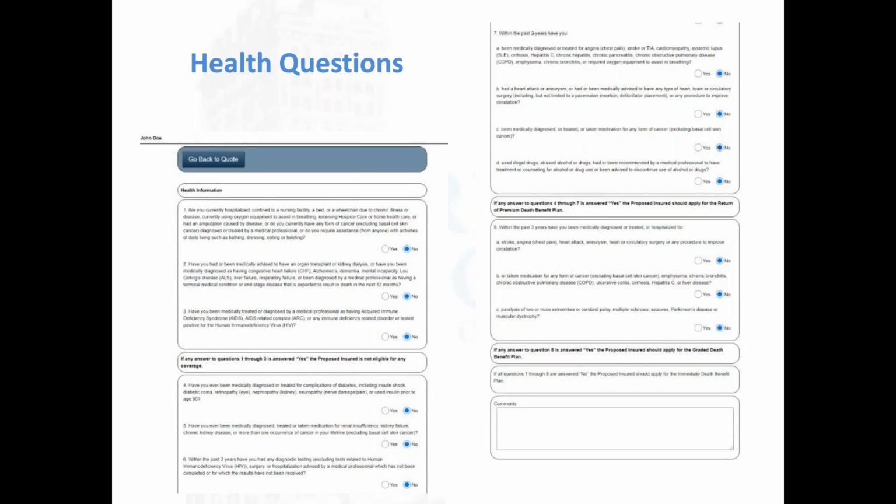Question 2, have you had or been medically advised to have an organ transplant or kidney dialysis? Been diagnosed as having congestive heart failure or CHF, Alzheimer's, dementia, mental incapacity, ALS, liver failure, respiratory failure, or been diagnosed as having a terminal medical condition or end-stage disease that is expected to result in death in the next 12 months. It's exactly what they're asking right there. Question 3 revolves around HIV and AIDS. Have you been treated or diagnosed with AIDS, ARC, or immune deficiency related disorder, or tested positive for the HIV virus? So questions 1, 2, and 3 are knockouts, and we need to answer those questions no to really be able to move on with the application itself.